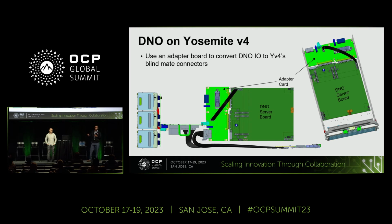So the DNO's NIC and DC-SEM are connecting to an adapter card. From there, the NIC connection would go through the cable to the NIC we have in the front. And the BMC signals would also be sent over the same cable. And the cable that's shown is the power cable that would be used to provide the power to the DNO. And there's also provision for a boot drive in case it's not already on the DNO.